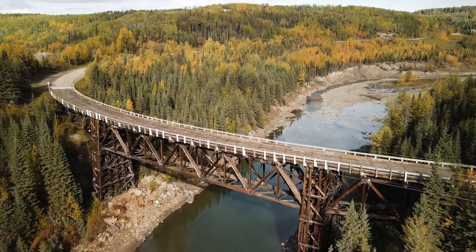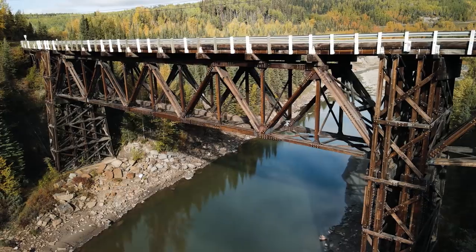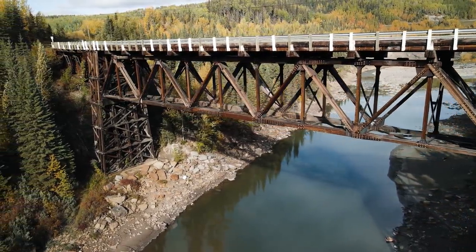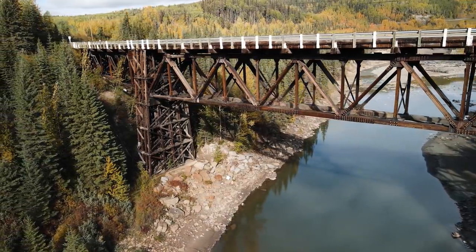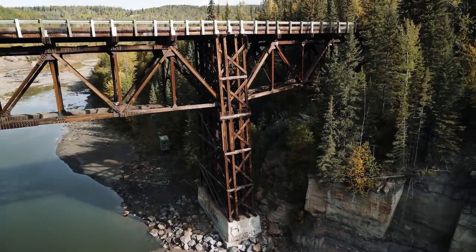This wonderful piece of history offers a gorgeous view of the river valley. There's a provincial park underneath that offers camping. Unfortunately, it's also closed for now. Parallel from it is the new bridge built in 1978 when the highway was straightened. And that's where we're going to return to and bypass this wooden bridge.